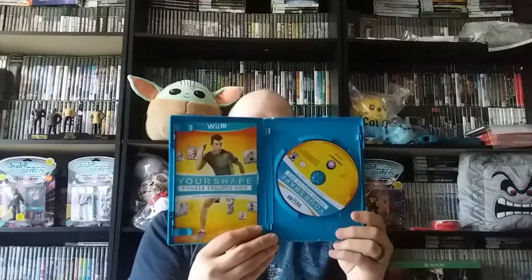First one I got was in store. I need this for my Wii U, as I'm going for the complete Wii U set. It was $8, and it's Your Shape Fitness Evolve 2013. Nothing really special. And there's the old thing there. Receipt, but it is complete, so that's pretty cool.